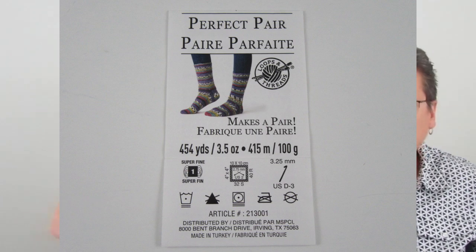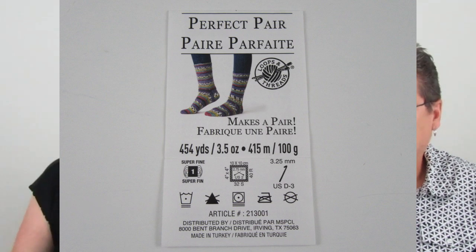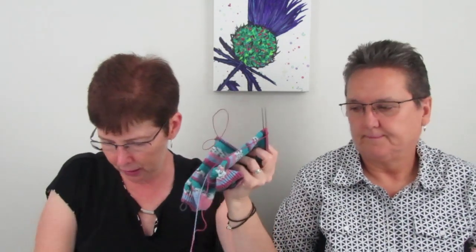And that comes from patterns that KF Jones of the Bakery Bears has done. So it really is 3 patterns, and I'm just doing little bits as we go. Once again, this is This Perfect Pair by Loops&Threads. I really do like it. And the nice thing is I'm working away. I have no idea whether I'm going to get another pair of socks.